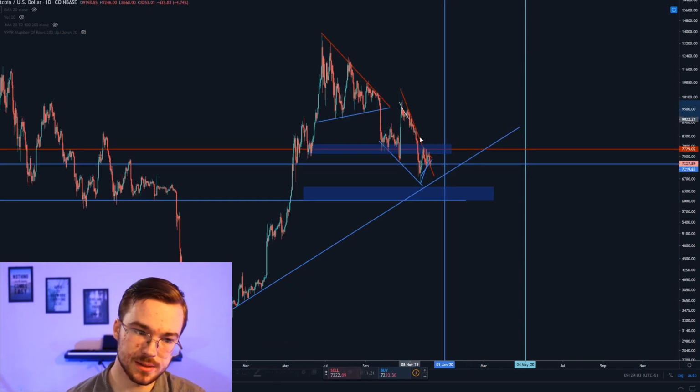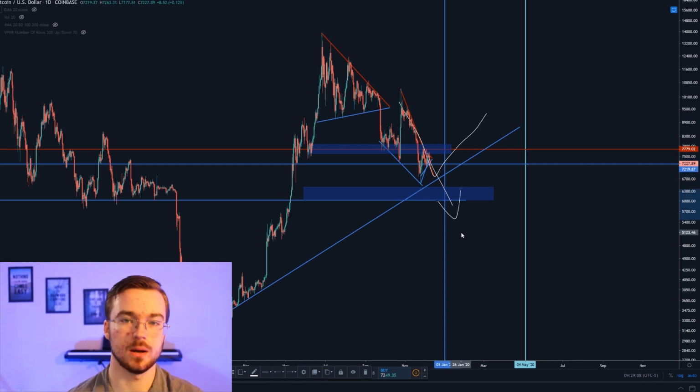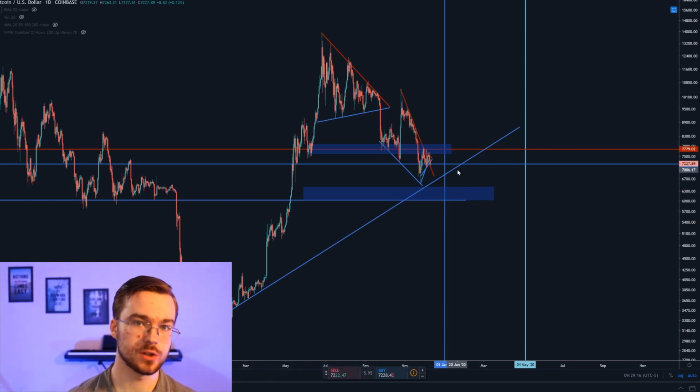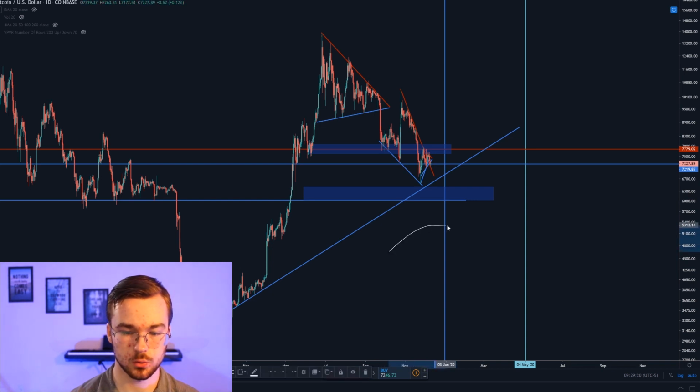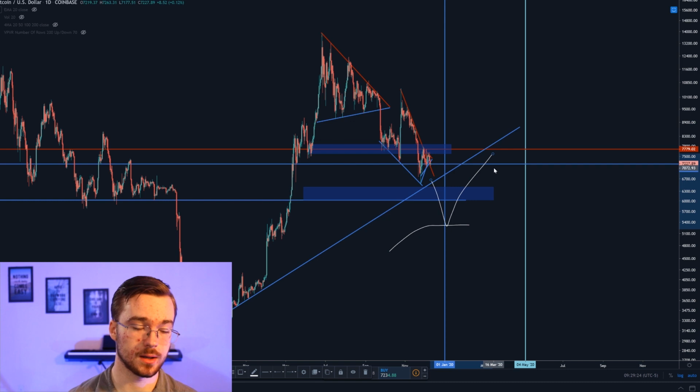But guys, I'm going to be real with you. It's going to be hard for us to hold this support. If Bitcoin wants to break below this, it's probably going to. And if we do break below it, that's going to be very bearish. That's going to push Bitcoin very far in the bearish direction. And if we do break it, then we're starting to look at levels like $6,000 and the 200 weekly simple moving average sitting around $5,300 right now, somewhere down here. Those are the kind of price targets we're talking about.